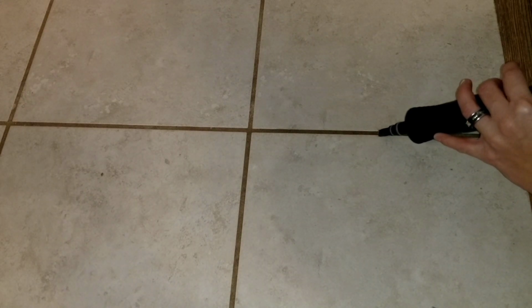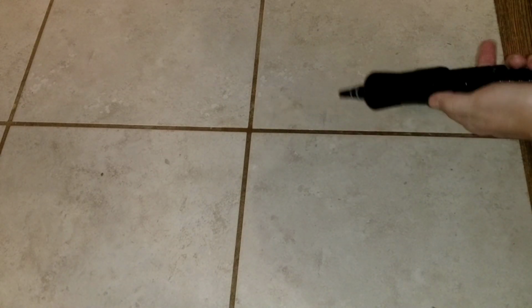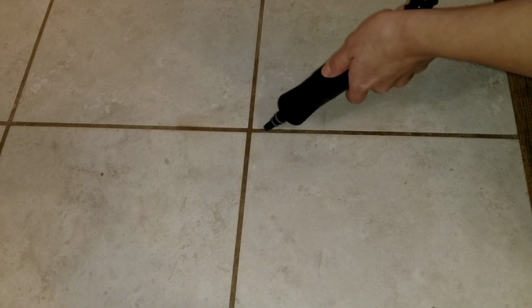This is the big number 10. I am so excited for you guys to see this before and after of my entryway tile. I just have a small 9 square foot basically tile place right here, but it really needed cleaning, at least the deep cleaning and the grout.